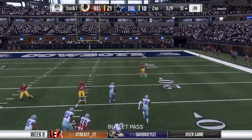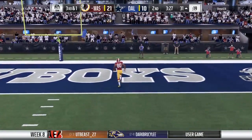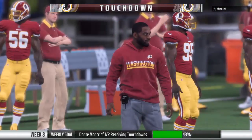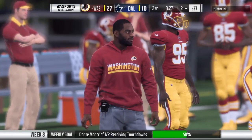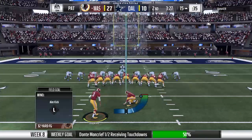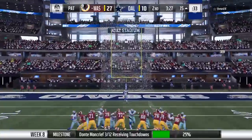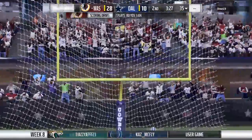They'll look to throw for it on 3rd and 1. And he's got Moncrief. Touchdown, Washington. Moncrief, his third touchdown now on the year. And the Redskins are going to add on to their lead. And the lead is up to 18 now.